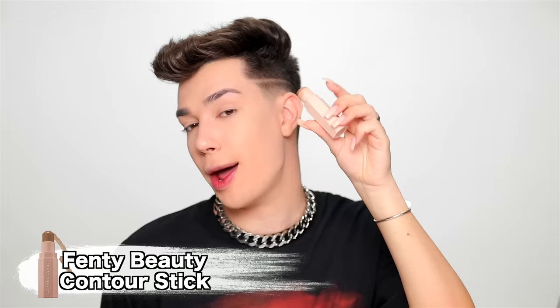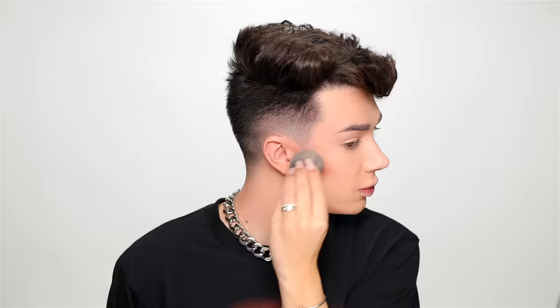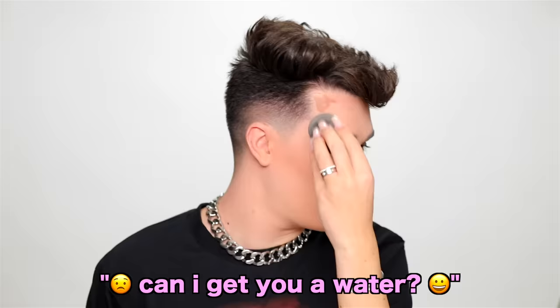Right. So I'm gonna use my Fenty Beauty contour stick now. This is in the shade Mocha. I'm just going to... No, I feel like a toddler right now. Oh my gosh. Oh my god, I'm actually really over this. I am not feeling this at all.